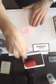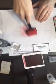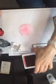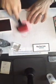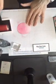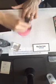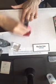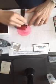And you can see I'm just going in one direction to ink up my brayer. And then I'm just going back and forth, and I'm applying color to my glossy cardstock. And you have to be careful with your glossy cardstock. Don't put too many finger marks on it because you will transfer your fingerprint onto the glossy cardstock. That's not really the look I'm going for today.